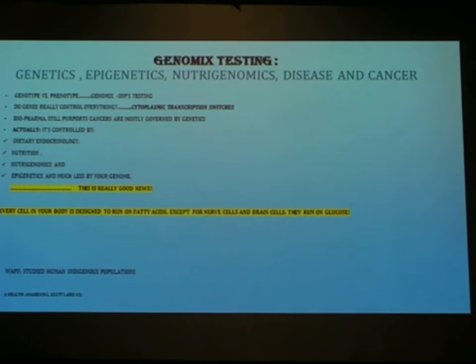Genomics testing. Every cell in your body is designed to run on fatty acids, except the nerve cells and brain cells. They run on glucose. So you could really be devoid of glucose and function just fine. Your body has innate mechanisms that help protect us. One of them in the liver is called gluconeogenesis. That is, your body can take proteins and fats and turn them into glucose because that's what your brain runs on. It's kind of a protective mechanism.